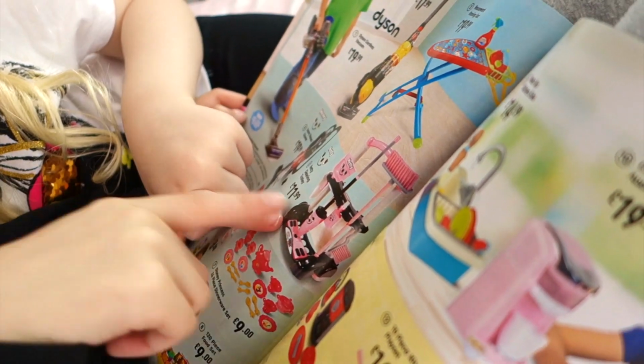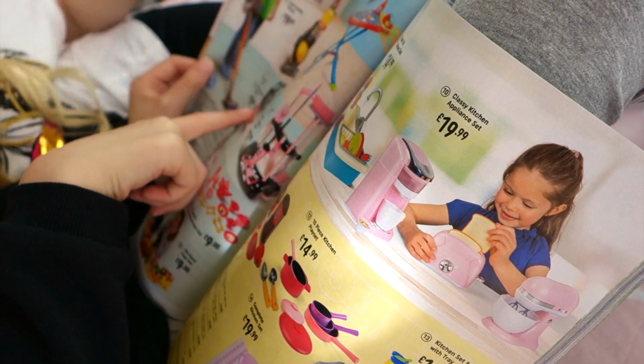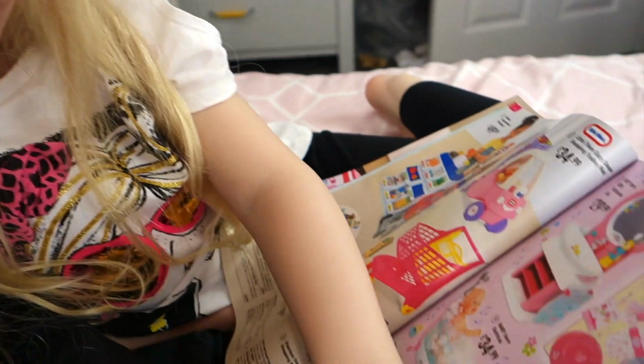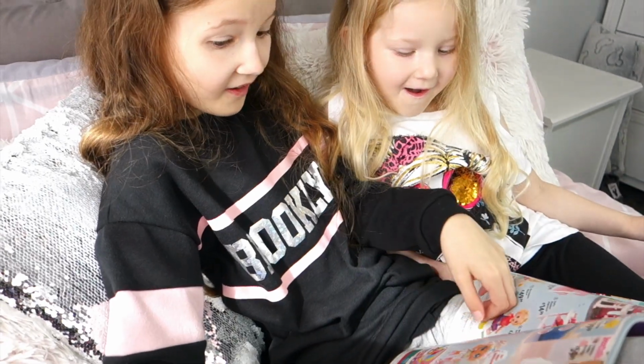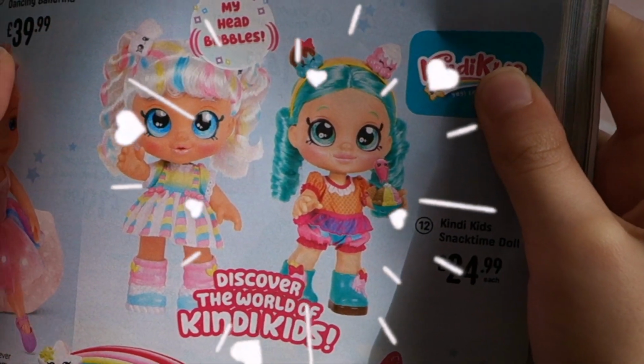I want this. Yeah, that's pretty cool. That's the Hetty Hoover, and this is Henry. Wow, I want this, and this, and this. Kindy Kids! They're so cute!